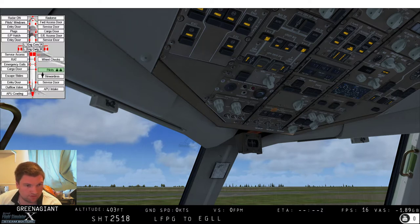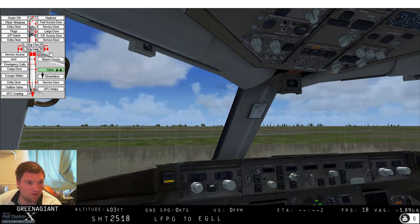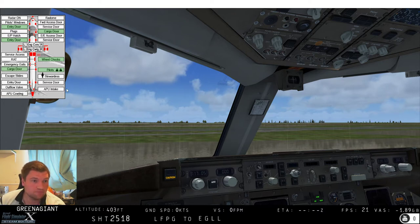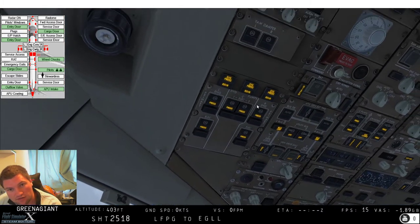So right, I've got to remember how on earth this thing works. So I guess we'll open some doors. We'll put some chocks on as well, I guess. Yeah, let's open some cargo doors. What do we actually have to open the APU things as well?